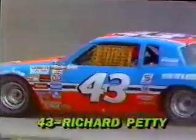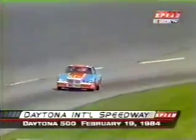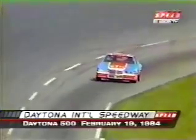Moments of joy and elation for Petty in the last half hour turned to sadness, tragedy. Car number 53 has just lost its engine while in the lead of the Daytona 500. Petty is dropped on the bottom side of the racetrack, and he is headed for the garage area, and he is out of the 26th Daytona 500. Cale Yarborough there is now once again the leader. Dale Earnhardt in second, and Richard Brooks is in third. Petty limping slowly onto pit road.